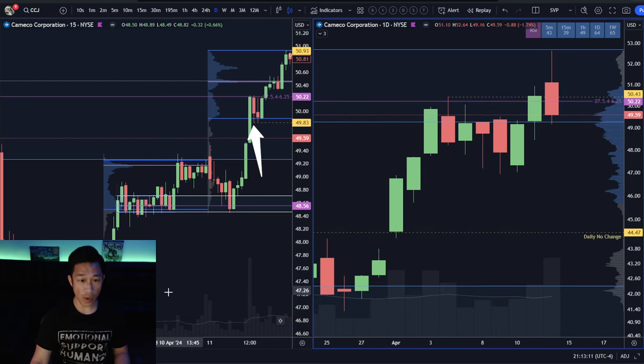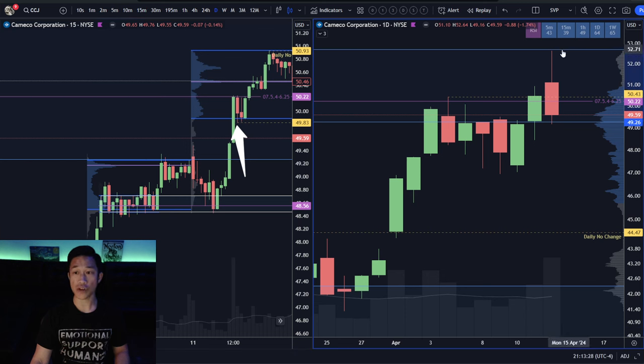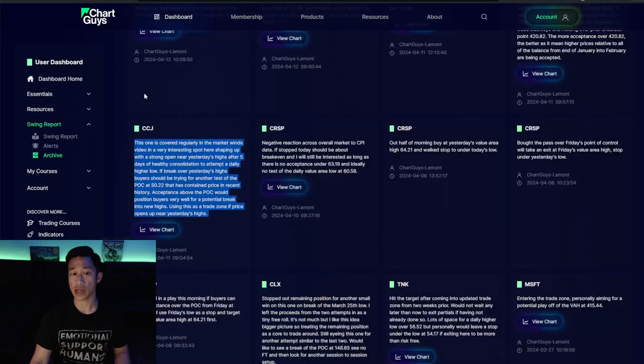That means we can use these structures from the 10th as a trade zone. As long as the sellers can't trade through these structures on the 10th, they're going to try to make a new high. They should try to get to 50.22, and if they can make it over 50.22, they should try to get to 52.69. All of that trade plan was laid out beforehand.